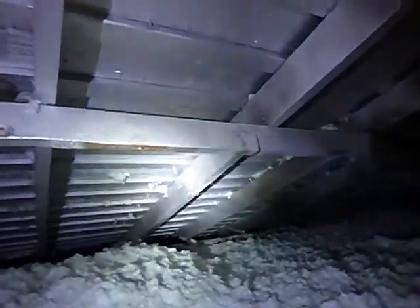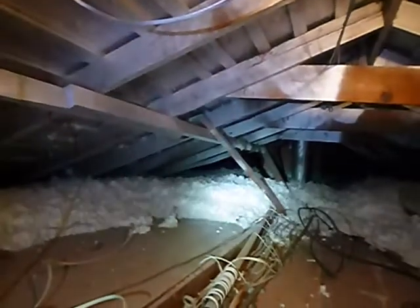Okay, and then this one over here, there's a split knot right there. Is he going to sag? He's going to sag. Here now we've got soffit vents, but I'm not seeing any soffit vent baffles. We got all kinds of insulation, but you know what I'm not seeing? I'm not seeing any depth markers. No depth markers. What else we got?